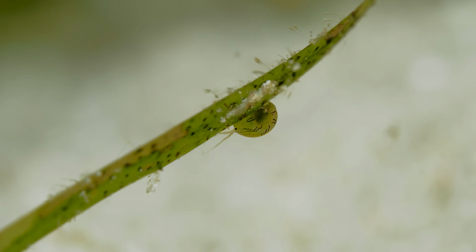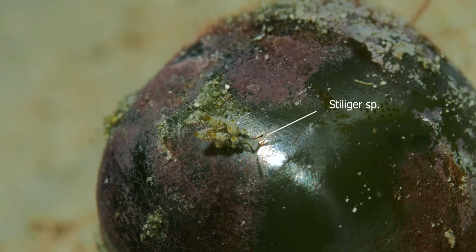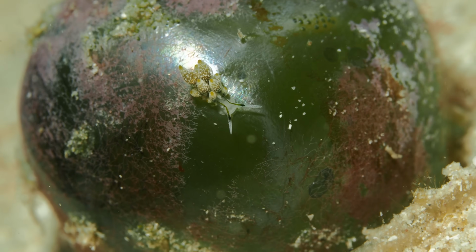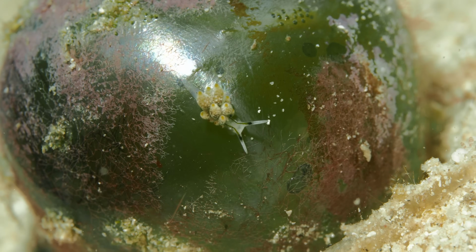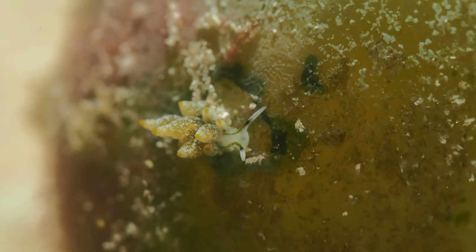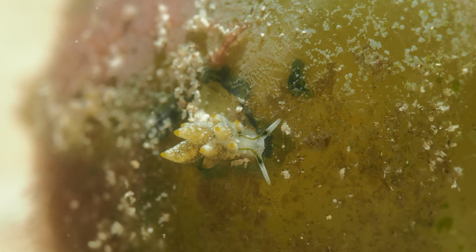And then on this green ball, that's some kind of algae, or I don't even know what it is, to tell you the truth. Somebody tell me in the comments. We're living these little tiny nudibranch. And I saw probably 4 or 5 of these green balls, and they all had the same species of nudibranch living on it. So it was pretty cool. I definitely had to film it.